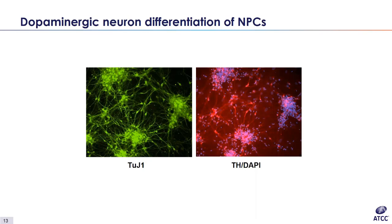The immunostaining of tyrosine hydroxylase that you can see in the right panel and TUJ1 in the left panel indicate that ATCC neuroprogenitor cells had the potential to be differentiated into TUJ1 positive early neurons and tyrosine hydroxylase dopaminergic neurons.